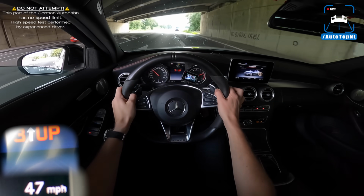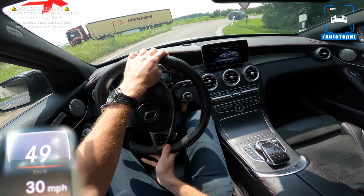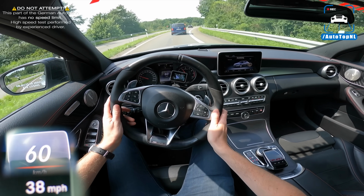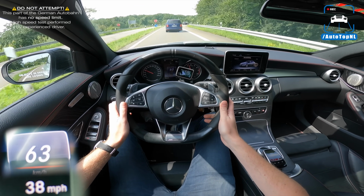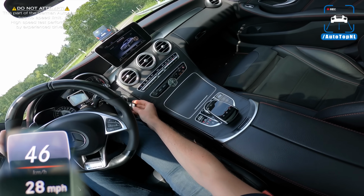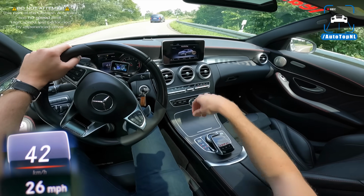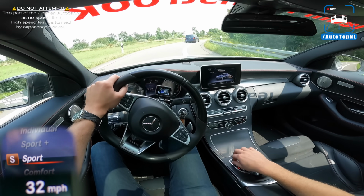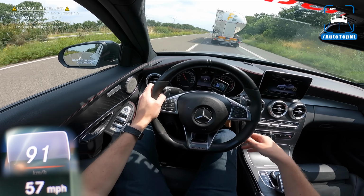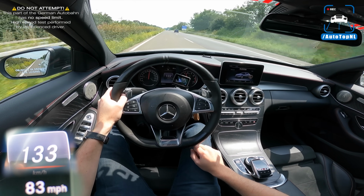Yeah, that bang on the upshift. The stock C43 does that as well, but it's just so much louder with this exhaust. And I do like the fact that you can close it. Let's demonstrate that as well. So that's closed. Now if we put it in comfort, we can cruise back to the gas station, and it's actually quite a bit quieter than with the valve open.